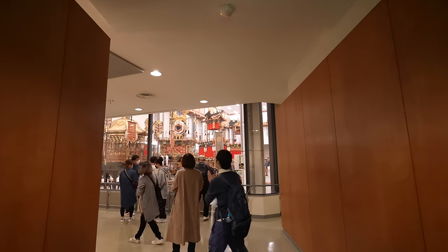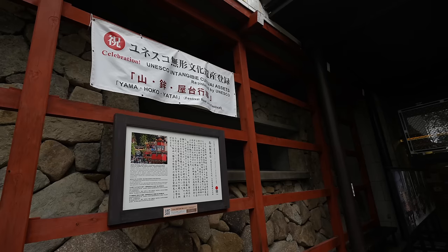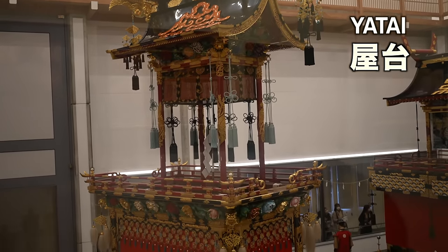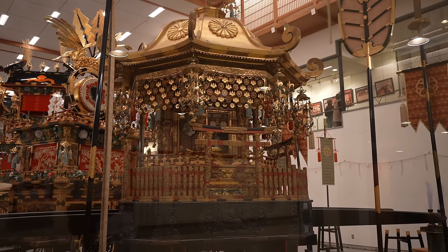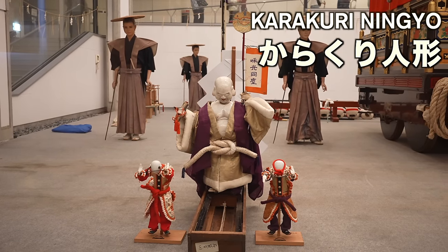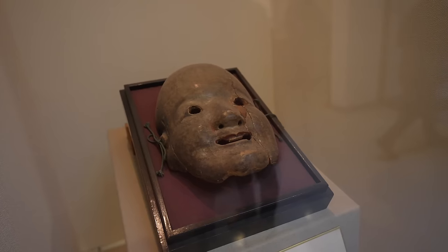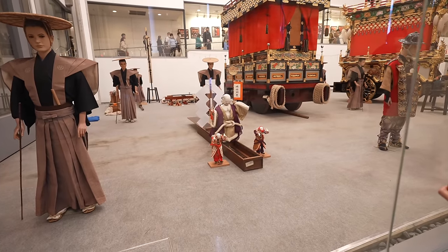Here, let me explain about the festival a little bit. Hida Furukawa Festival is registered on the UNESCO Intangible Cultural Heritage. The floats used in the festival are called Yatai. Besides being paraded through the town, they are used as a stage for performing arts, including Karakuri Ningyo and children's kabuki. When the first Yatai was created is uncertain, but according to the earliest record remaining, it's during the Edo period, around 1776. That's the puppet made in the Edo period.